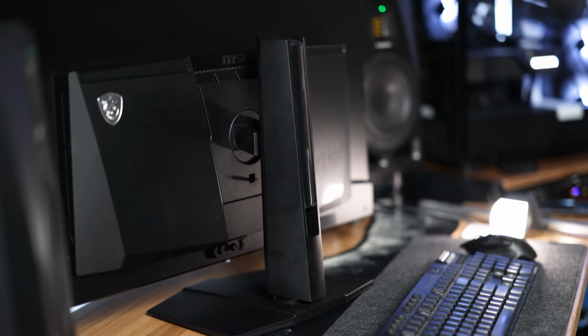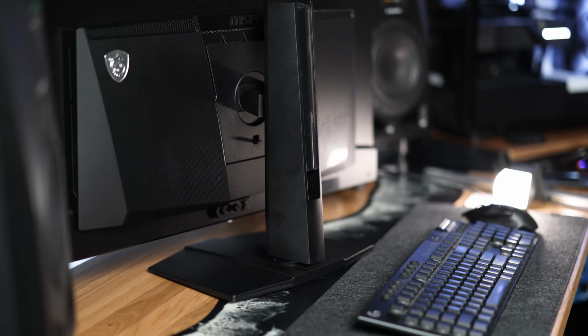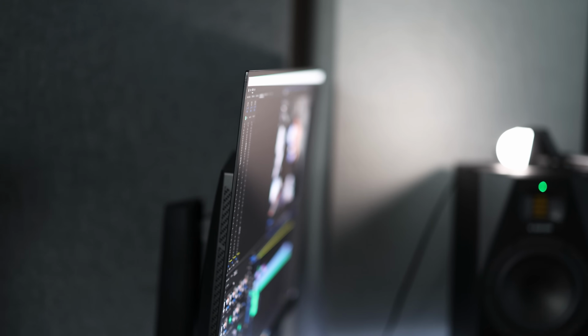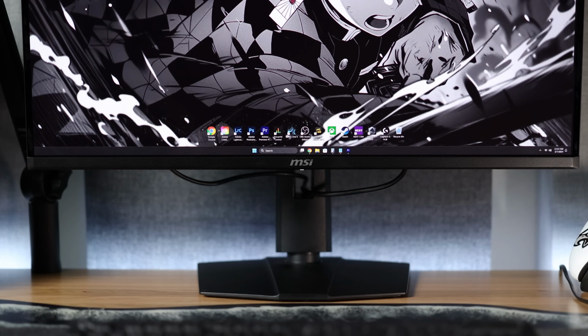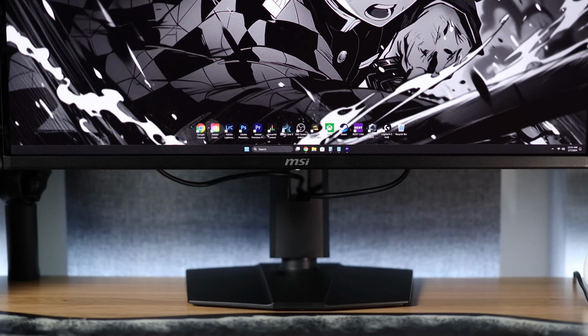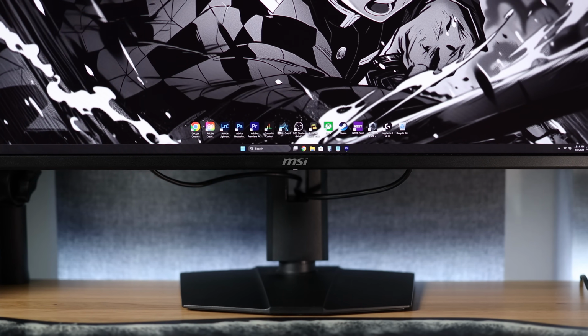The base and stand are made of a hard plastic shell, but thanks to its thin glass-like panel and custom heatsink, feels far from cheap. I don't think there'll be any complaints regarding build quality. My only gripe is that when the monitor is raised to its tallest height, you can still see the cables underneath. Cable management could have been a little better.